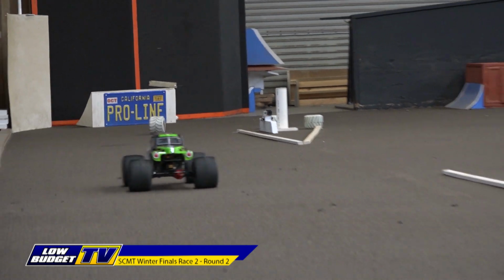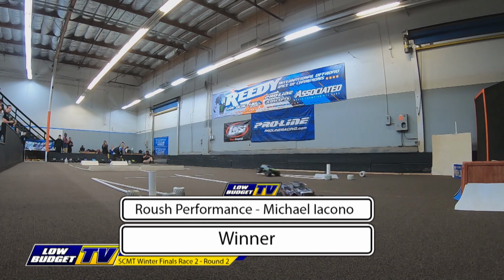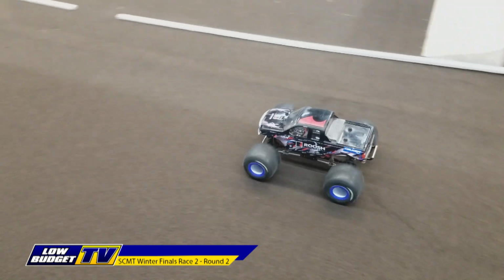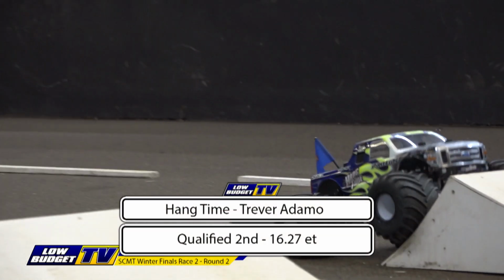Oh. Gravedigger has to avoid the tires that he knocked over. At this point, he knows he's well behind. Just have fun and complete your race. But an easy win, per se. Yeah, so Rouch Performance will be moving on to the third round.